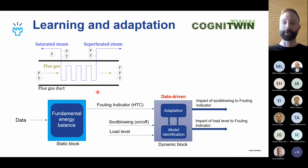we introduce the so-called hybrid part, a data-driven model part, which will actually first and foremost learn. The purpose of this data-driven part is to learn the correspondence between data and the folding factor given by this static block, so given by the fundamental energy balances. And besides the learning of this behavior, it should be able to separate what is the share or what is the change due to the load level and what is the change due to the chute blowing. So this data-driven model is what we utilize.